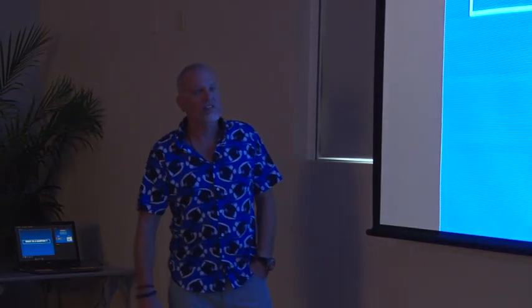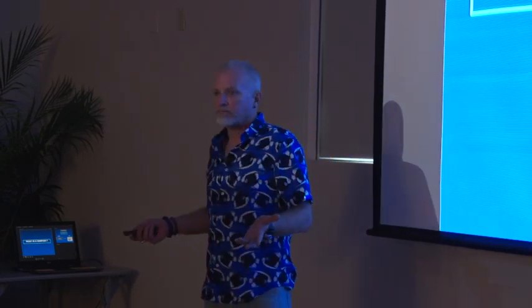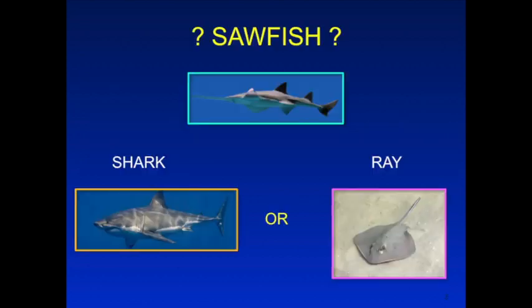So what do you think a sawfish is? Do you think it's a shark or a ray? How many of you think it's a shark? Hands up if you think it's a shark. How many of you think it's a ray? Well, it's actually a ray.